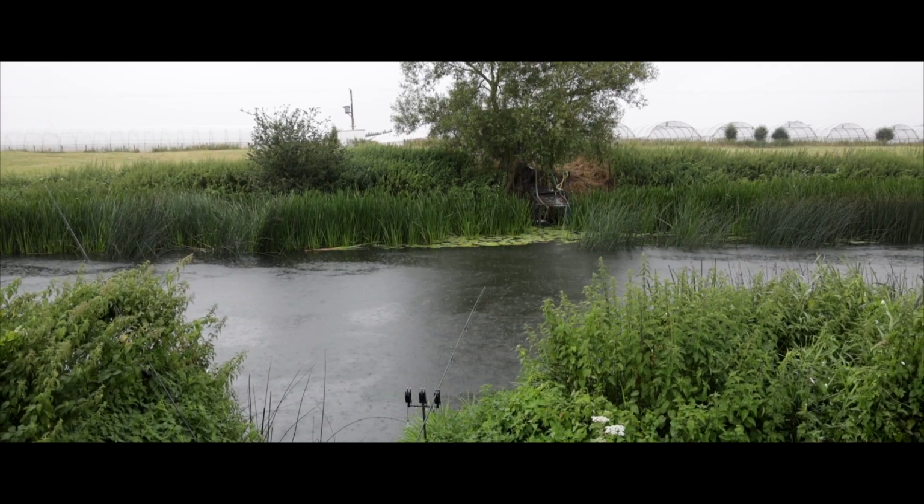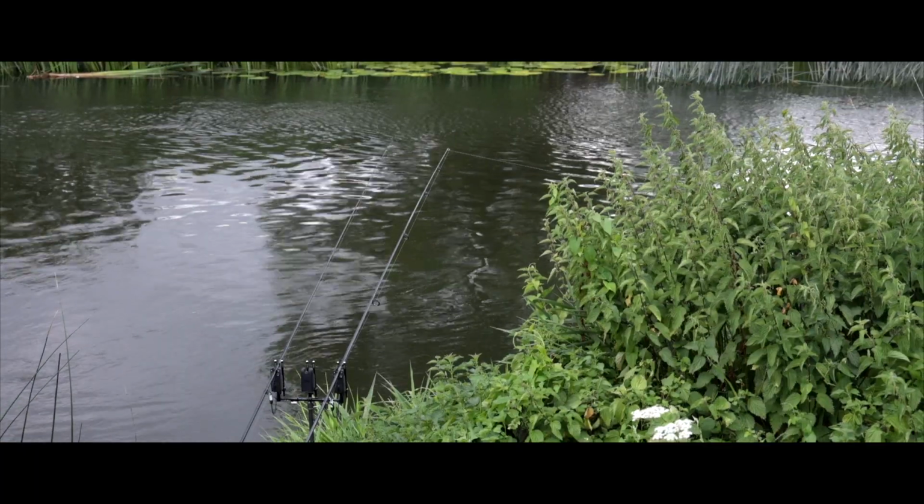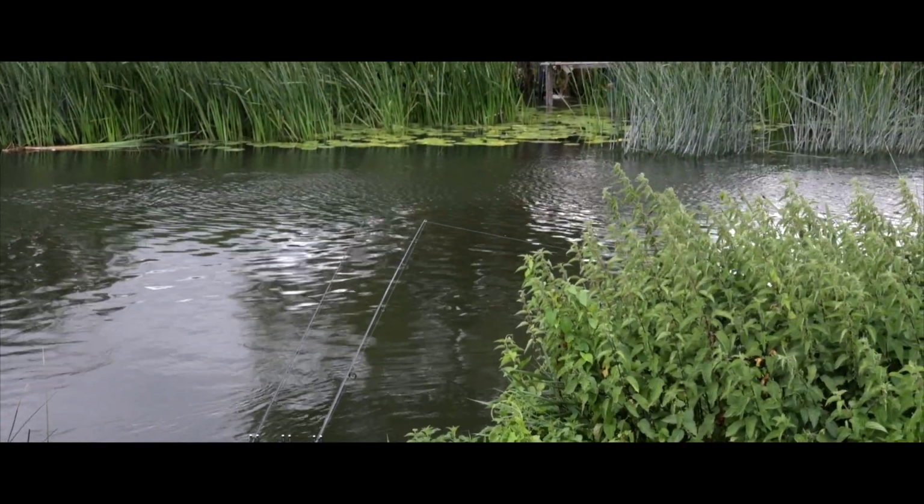And this evening the rain stopped and it's all come good, and I've caught my new PB, so I'm absolutely over the moon. In a second I'm just going to quickly talk you through the rig setup and everything, and I'll show you the bait that I'm using, and hopefully we've got a night left to go. Hopefully we've got time for another fish.